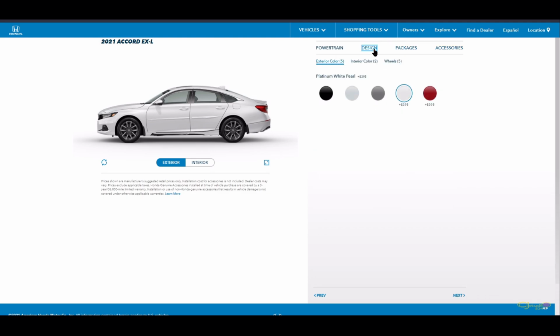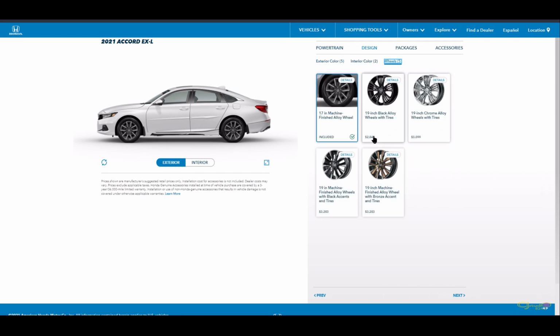No, it's the packages that's on the design. Alright, wheels. And let's see, I'm not a fan of the chrome. Let's see what it looks like with black. Not really liking those. I like those, but it's a bit expensive. It's like what, $3,000?